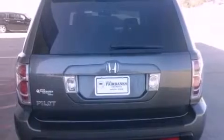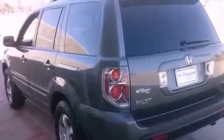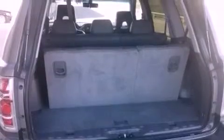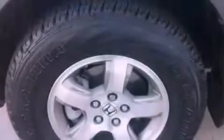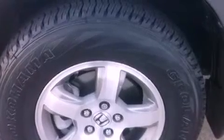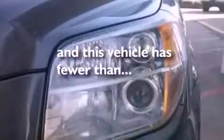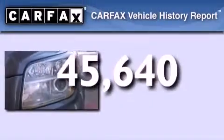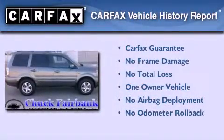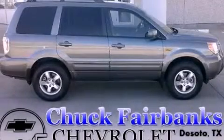The following features are also included: air conditioning with automatic climate control, cruise control, heated side view mirrors, a leather-wrapped shift knob, variable cylinder management, an electronic throttle, a security system, stability control, a HomeLink feature, and this vehicle has less than 46,000 miles. This Honda has had only one owner, and it qualifies for the Carfax buyback guarantee. Stop by today and test drive this automobile for yourself.